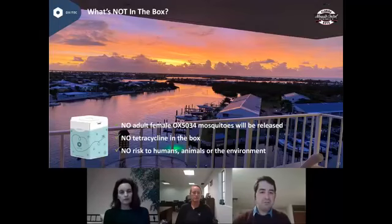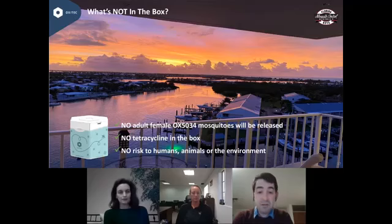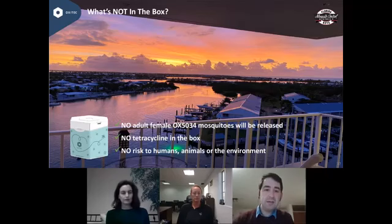What's not in the box? So I've said that we have the eggs, we have the diet, and we have water added. We will not have any adult female mosquitoes coming out of these boxes. And that's because the self-limiting gene is completely effective in killing these females before they make it to adulthood. There will also not be any tetracycline in the box. And I'll talk about that a little bit more in the slides that are coming up. And there's also no risk to humans, animals, or the environment from anything that's present in this box. And that has been confirmed by multiple regulators.